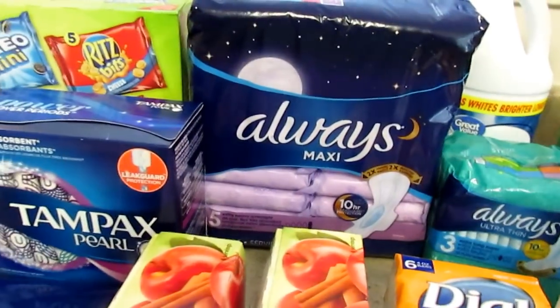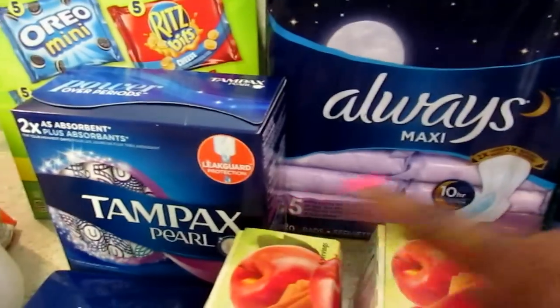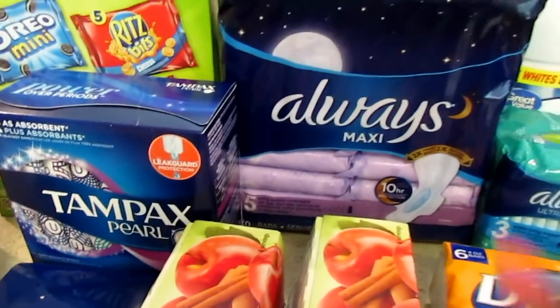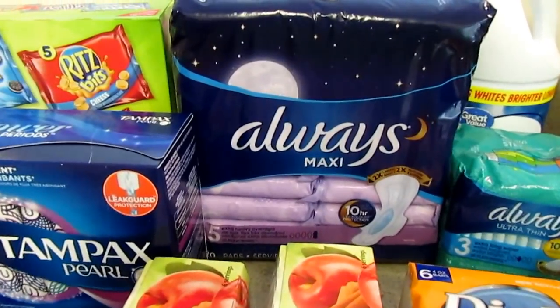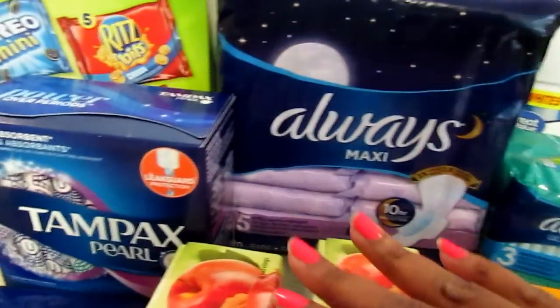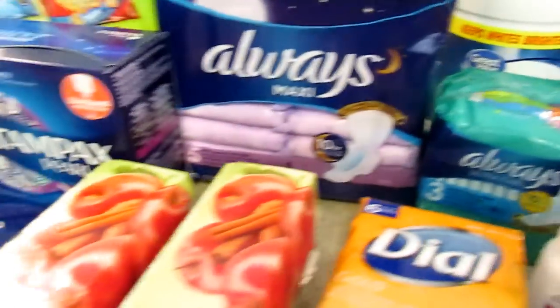I don't know if I mentioned on Instagram or whatever, but my flow is really heavy, so I have to have both, and I probably need to get that. I'm going to get that checked out because that's probably the main reason why I have anemia. So anyway, I always forget to get these because I always need these, and I need these too.